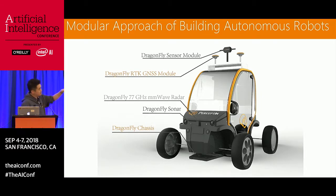What's missing here in the picture is inside the car. There's a planning and control box. Remember, we just went over the planning and control algorithm. How does it generate a path from point A to point B? There's a control box inside the car. So those are the basic building blocks.